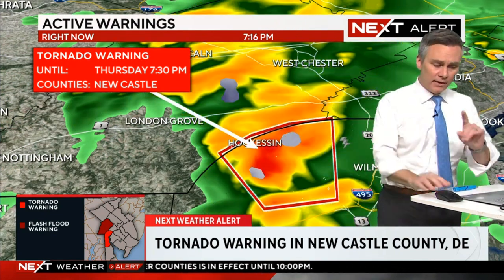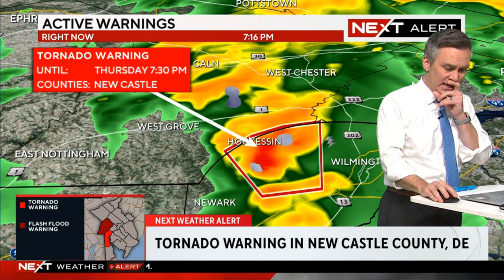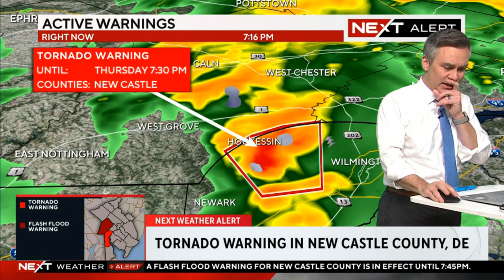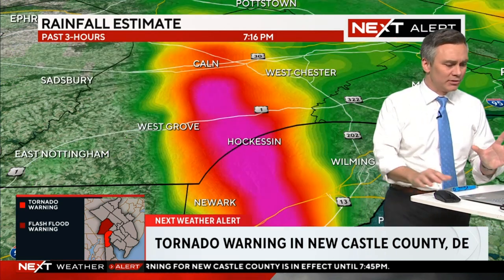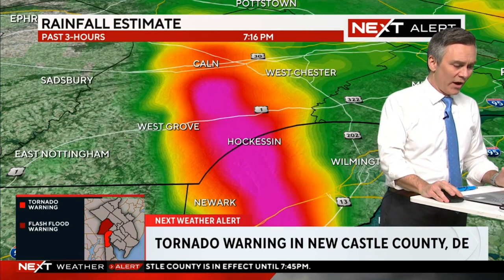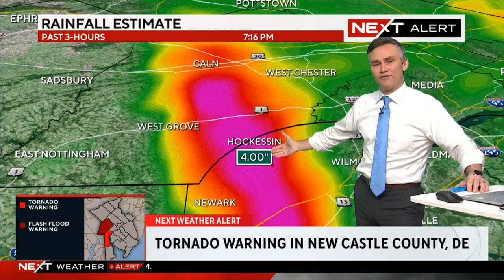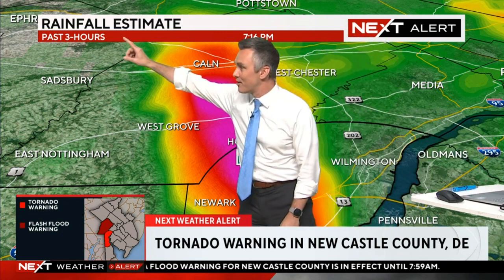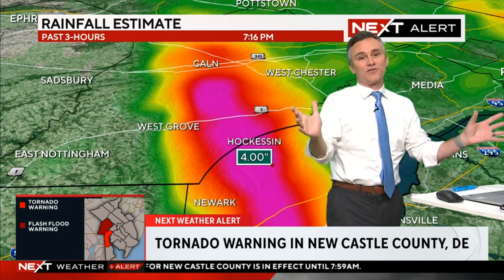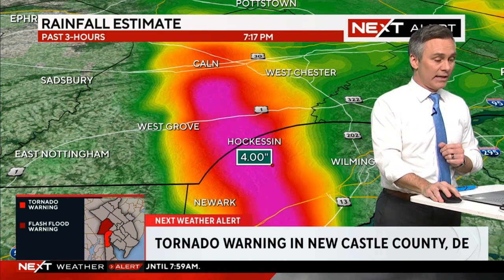I know it's not the tornado warning part, but we were talking about this earlier on the newscast. If we go back, I just want to show you, this is just over the last 3 hours. Look at these colors. This is an absolutely incredible situation where in this area where there's a potential tornado, we have a radar estimate of 4 and 5 inches of rainfall in the last 3 hours. This is the past 3 hours, not the last 3 days, the last 3 hours. So it's just all in when you look at everything.